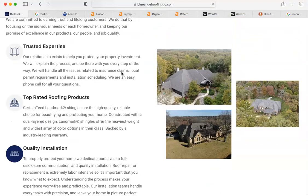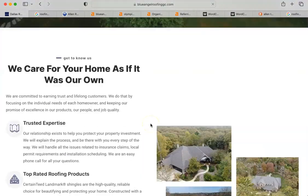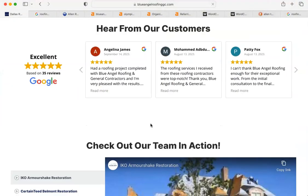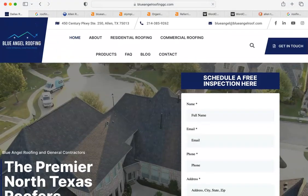It's a beautiful website. You have nice big font that people can read. You have a way for people to get a hold of you. You have some customer testimonials, which is really great. And here's how I'd like to help you improve your website.